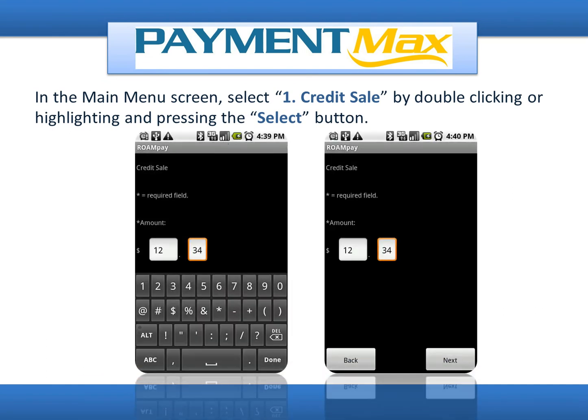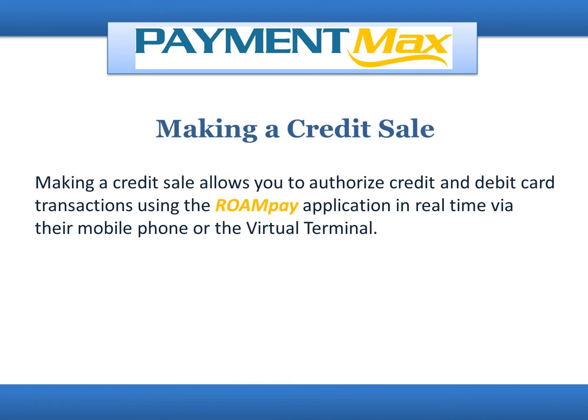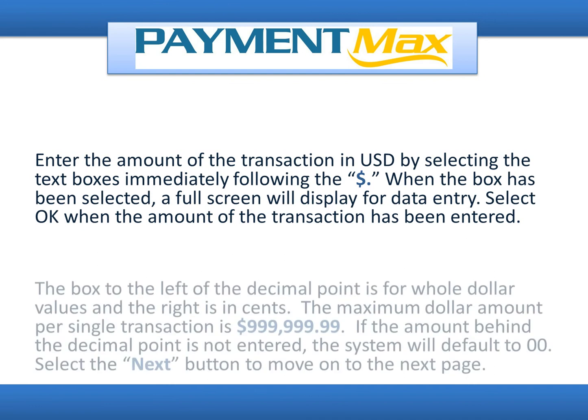Here you will see a screenshot. Making a credit sale. Making a credit sale allows you to authorize credit and debit transactions using the Roam Pay application in real time via the mobile phone or the virtual terminal. Enter the amount of the transaction in US dollars by selecting the text box immediately following the $ sign. When the box has been selected, a full screen will display for data entry. Select OK when the amount of the transaction has been entered.